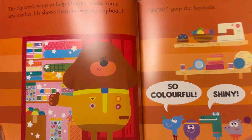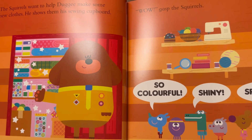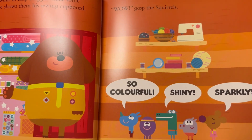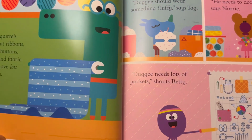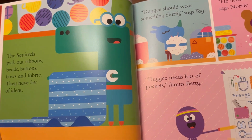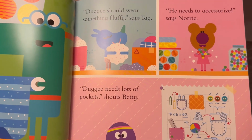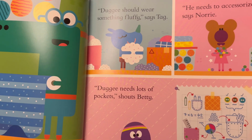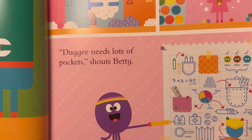The squirrels want to help Duggee make some new clothes. He shows them his swing cupboard. "Wow," gasped the squirrel. "So colorful, shiny, sparkly." The squirrels pick out ribbons, beads, buttons, bows, and fabric. They have lots of ideas. "Duggee should wear something fluffy," says Tag. "He needs to exercise," says Nori. "Duggee needs lots of pockets," shouts Betty.